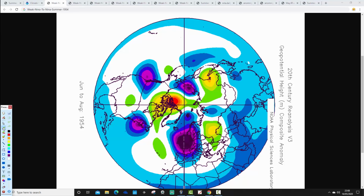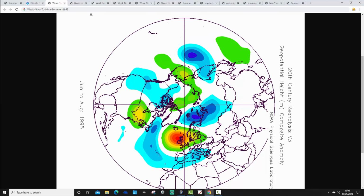1954 is our next summer. Again, this is a really, really bad summer, and quite clearly this package of analogues going from weak El Nino to La Nina is much worse than the El Nino to ENSO neutral analogues package. This is a much more unsettled package of analogues, to say the least. Again, we have the below average height centred over the top of the UK and much of Northern Europe. Jet streams being pushed a long way southwards. A cold and a wet summer in 1954.